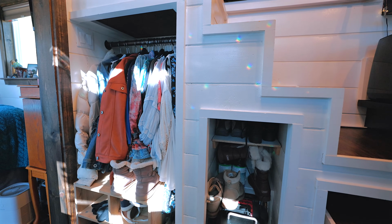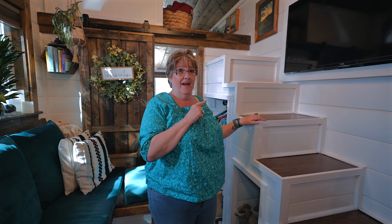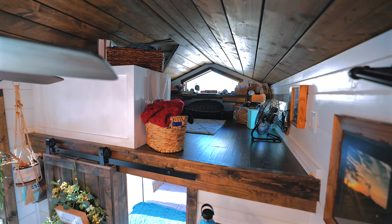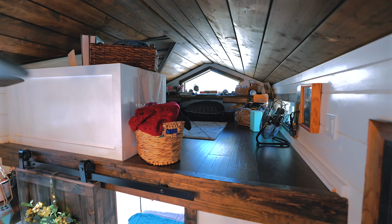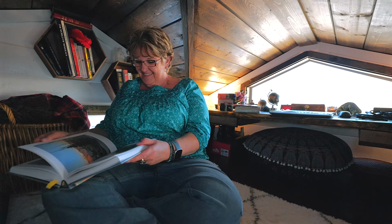Up these stairs is probably my second favorite room in the house besides the bathroom, which is my loft. It is my office and my closet and my meditation space. And it is absolutely my favorite place to be, just to chill.